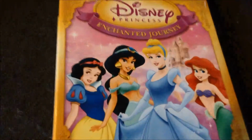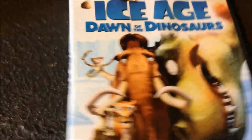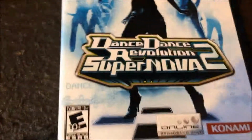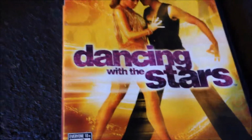Disney Princess, Enchanted Journey. Ooh. Yeah. Harry Potter and the Half-Blood Prince on PlayStation 2. Awesome. Ice Age, Dawn of the Dinosaurs. Didn't pay attention at the time, but this is apparently a PC game. I should have easily seen that with the Windows logo. So, cool. Dance Revolution Supernova, PlayStation 2. Madden 08 on PlayStation 2. Dancing with the Stars on PlayStation 2.